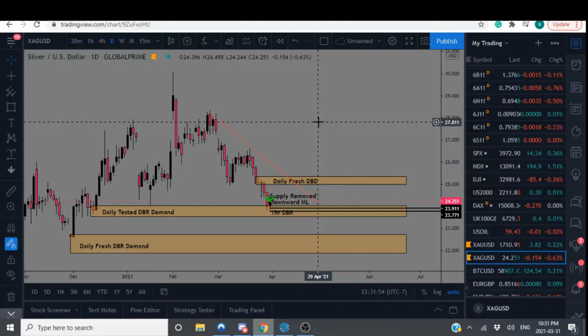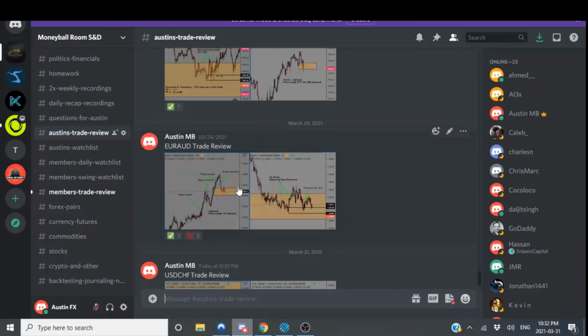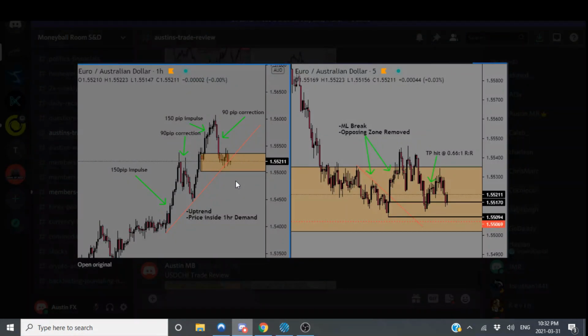So let's get into the trade reviews. Let's start with one of my trades. Let's go into my trade review tab, Austin's trade review, and let's have a look at Euro Aussie. I took Euro Swiss, but one of the guys in my Twitter posted that trade, so we're going to have a look at his trade. So one of the trades was Euro Aussie.